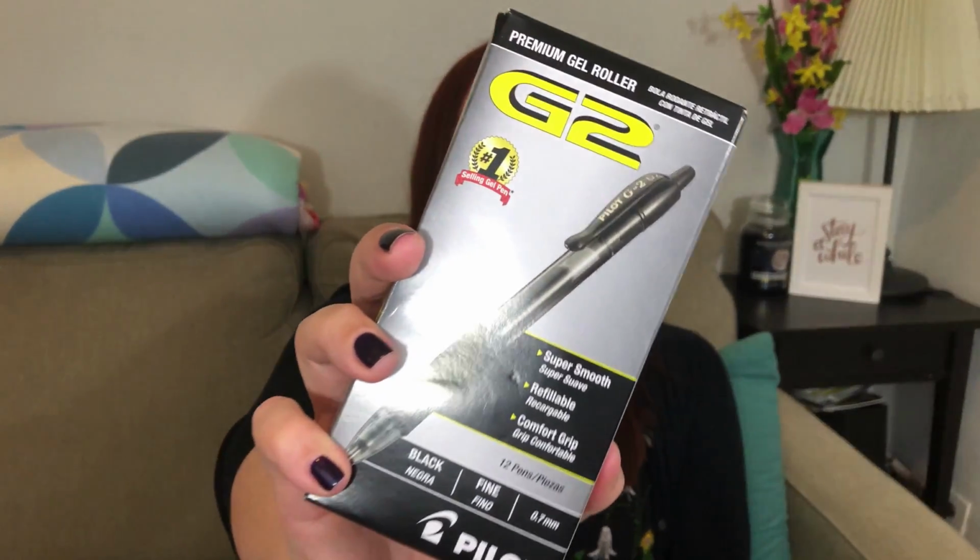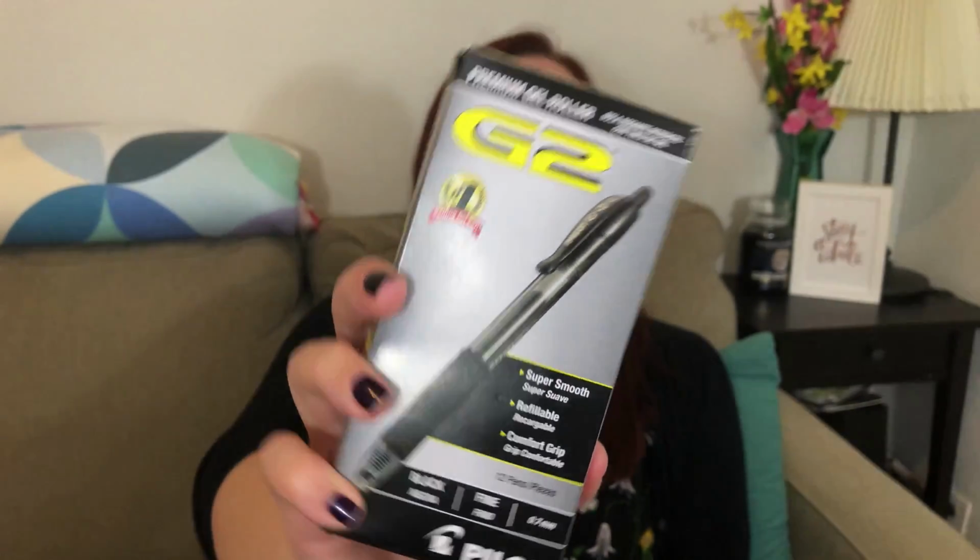The first thing is a planner item, and it's not a new item by any means. I didn't just discover this in the month of June, but I re-fell in love with it and ordered an extra pack, and it is these Pilot G2 pens, the 07 in black, of course, Team Black. I found one of these randomly at my desk at work, started using it, and I fell back in love with this pen.